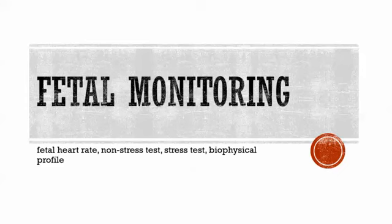Go over fetal monitoring, and especially important is the part about fetal heart rate monitoring, which is the standard of care and done in pretty much all laboring patients in the hospital. So understanding that and how to look at those tracings is very important, both in the clinical setting and also as a general understanding about what's going on. Then we'll cover some more definitions and how to do some other types of fetal monitoring as well.